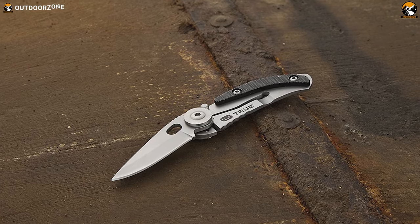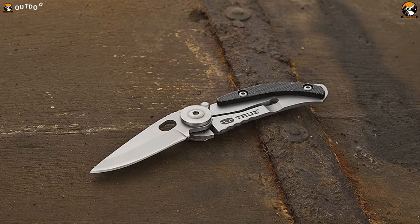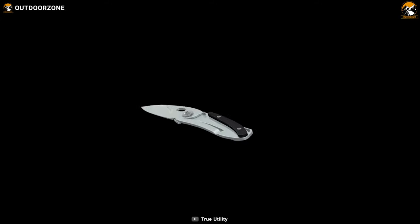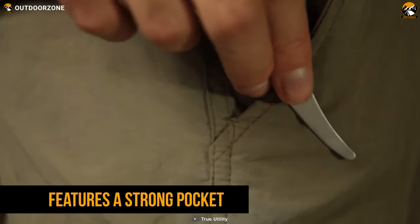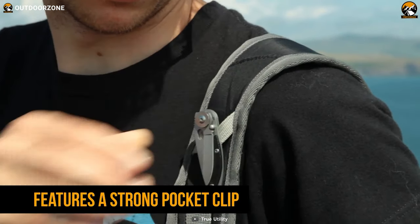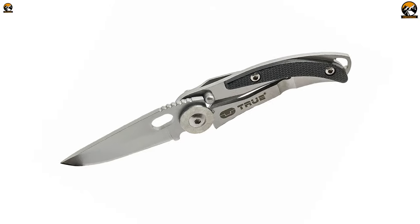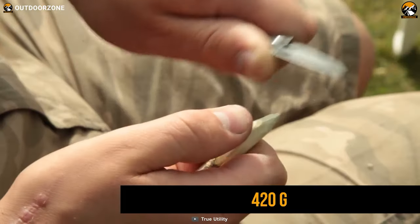This knife is both effortless and secure for daily use. It is compact and lightweight with a silver and black finish. Lastly, thanks to its compact design, it can be easily stored in a pocket or held in the hand or attached to a belt, making it comfortable to carry everywhere.